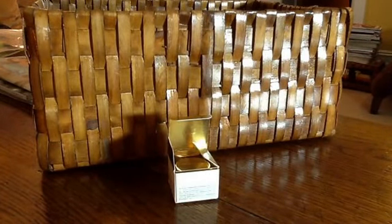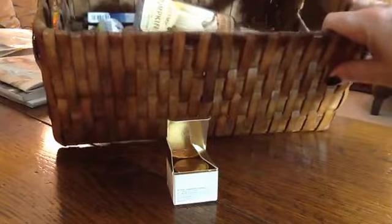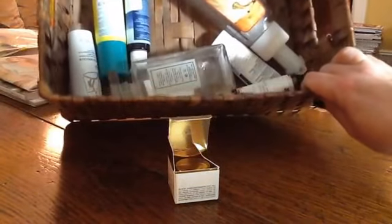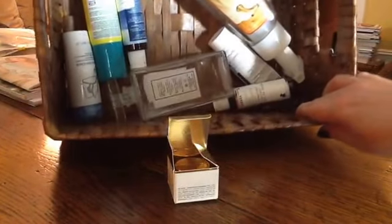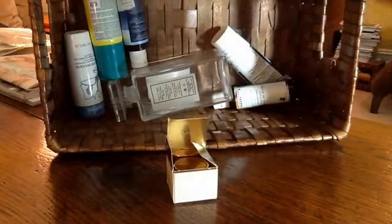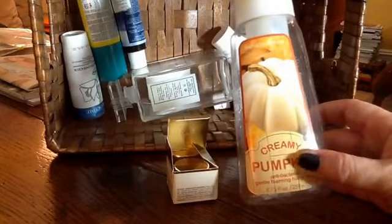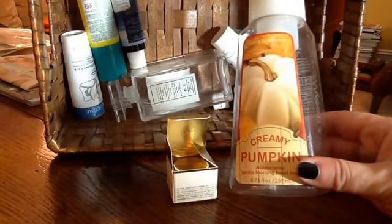used up in August. So my August empties, which I don't think you're going to need to see in particularly glorious lighting. Most of my empties this month, this basket's looking a bit haphazard, are to do with fragrance and bath stuff. First up, kind of seasonally used up at the wrong time.